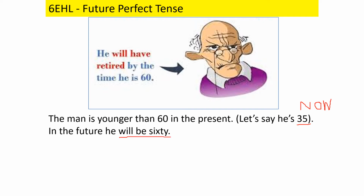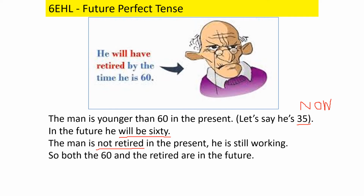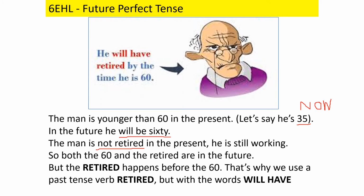So that's the future, right? Now at the moment, he's 35 and he is not retired. In the present, he's still working. So both the 60 and the retired are in the future. Hope you're with me right here, right? Okay, so that retired and the 60 are in the future. But the retired happens before the 60.